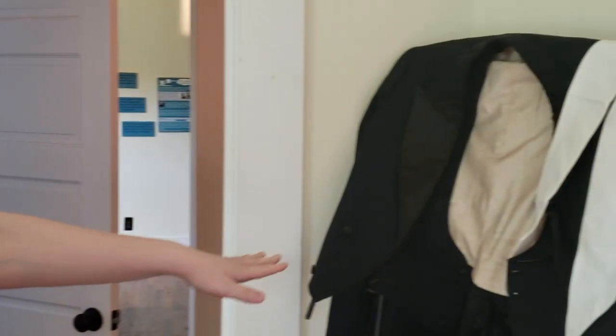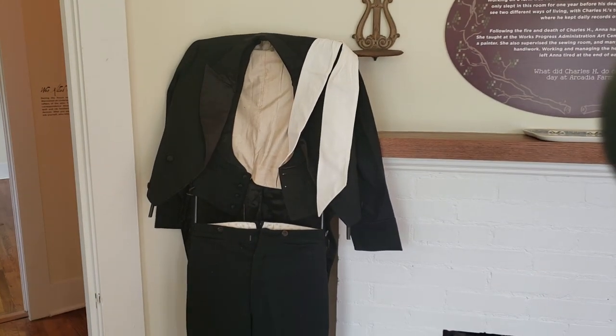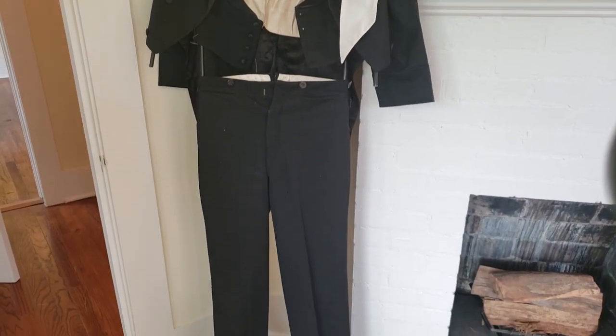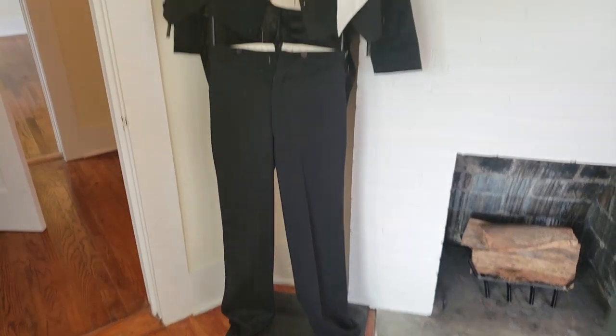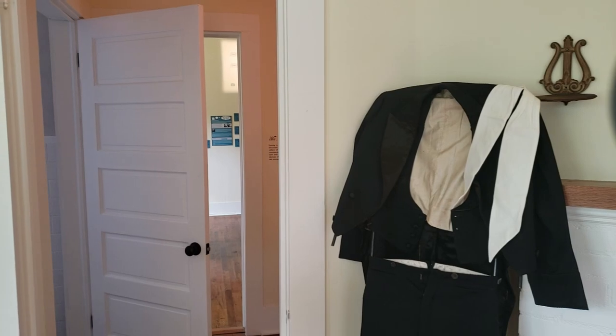This was Charles Henry's tuxedo, so he is a very tiny man, as you can tell. But he was very wealthy, like he came from a wealthy family, the Simpson family. But you say they were in the era of the Great Depression, right? Yes, so he was born in 1868. So by the time he died, he was in his later life, and he was quite a bit older than Anna.